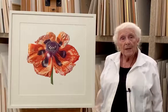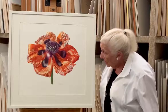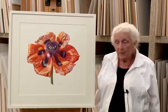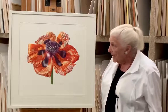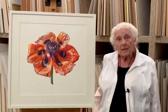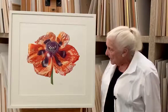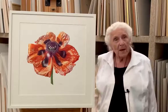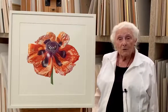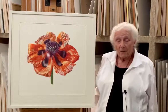This is a poppy head, a poppy flower, absolutely blousy and fully open, beginning to decay, and she gave each of these a name. But for me, I think this may be the best of the six, but it's very hard to tell because I change my mind when I see any of the other ones.